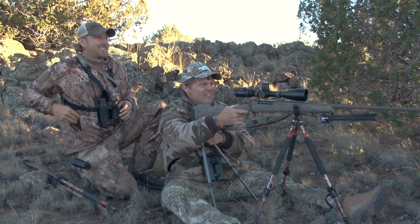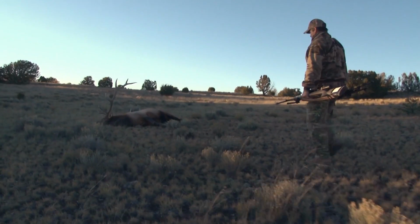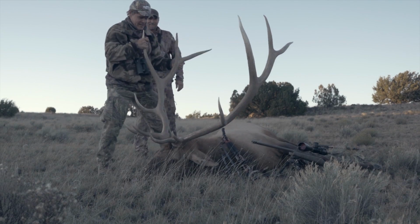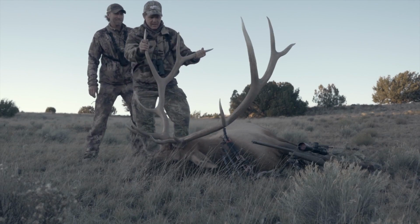Good deal, man. So this is the best part. This is what feeds the addiction. We make our way through the pinyon pines and the junipers and all, and we get up on this magnificent elk. Reno, look how wide he is. Yeah, he is. We're going to have to get a bigger truck. Good Lord.